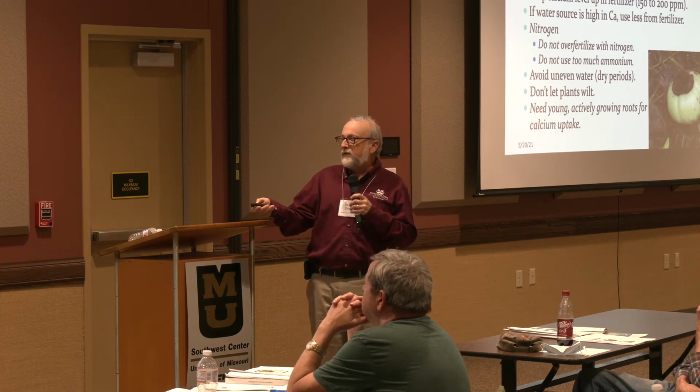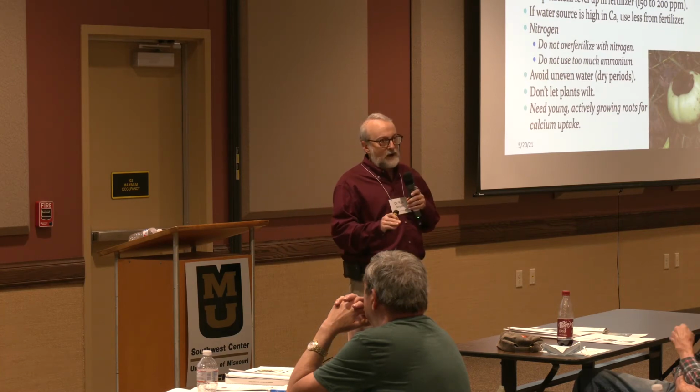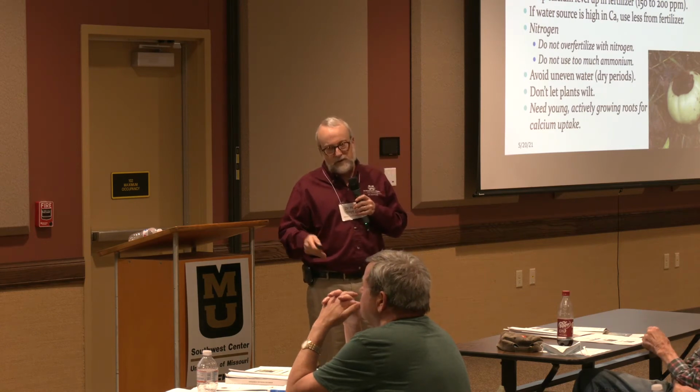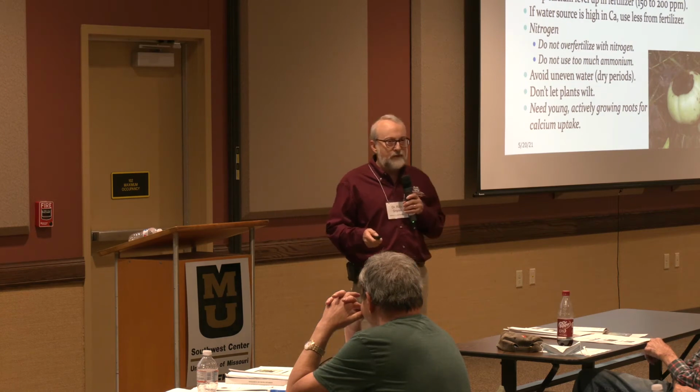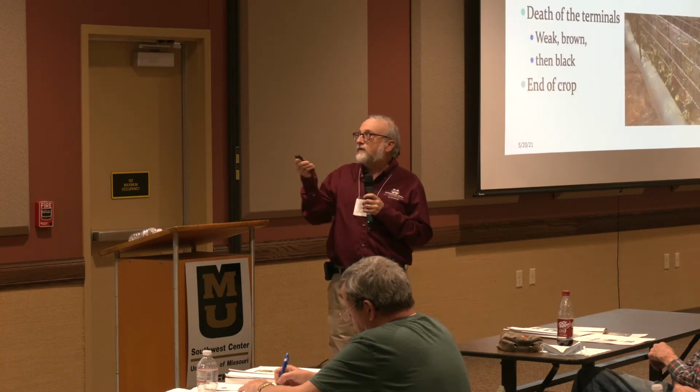You have to have actively growing roots for calcium uptake. And if the roots dry out, the root hairs die, so they cannot take up calcium. Once the plant revives and gets more water, they'll grow more root hairs. But in the meantime, some of these fruit are damaged. And this is what happens if you have no calcium. The terminals, meaning the tips, will stop growing, turn brown, and then turn black. But the root tips also stop growing, turn brown, turn black, and die. So that means they can't take up any nutrients after a while, so the plants are done. So try not to skip calcium. It's very important. Okay, we did that.